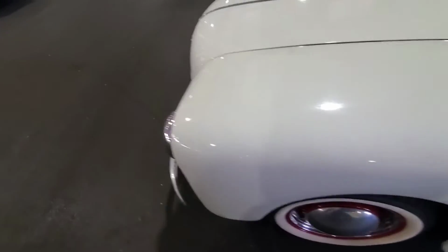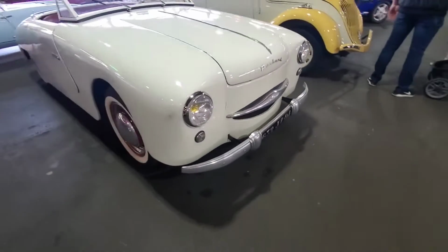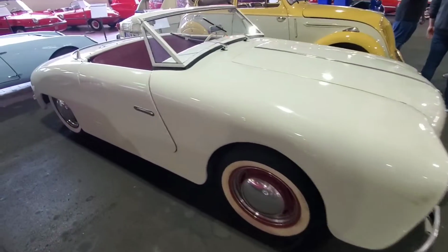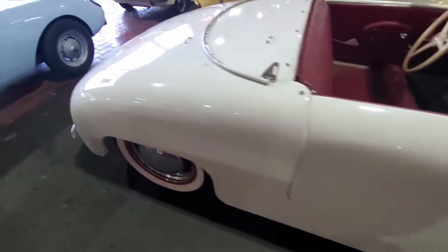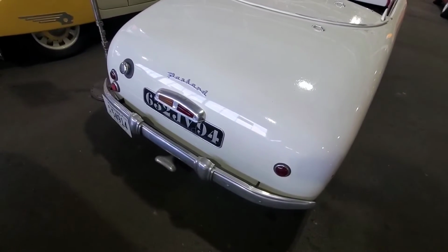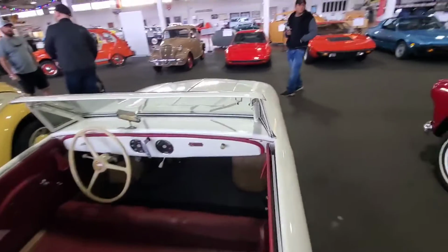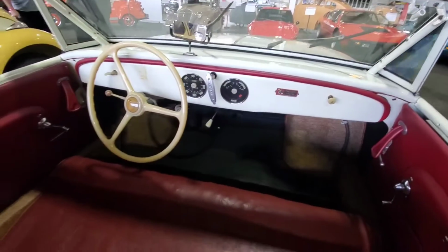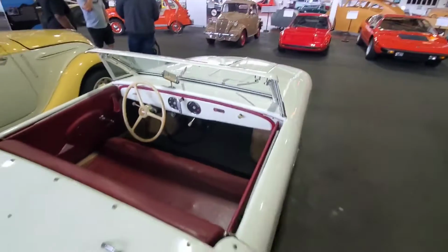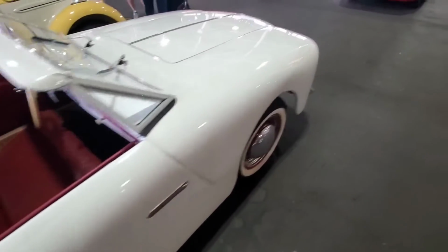And the design is so simple. I don't know if it's fiberglass or looks like fiberglass, but white walls and everything. Period correct everything. Yup. And there's a license plate on the side. Wow. And there's the inside. Right there. Bench seating. So you and your girlfriend can do some business. And there you go, the Panhard Dyna.